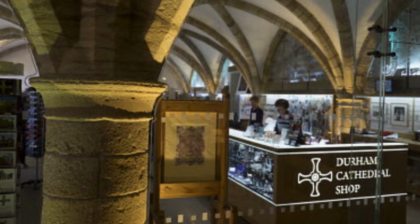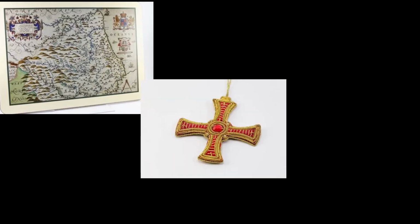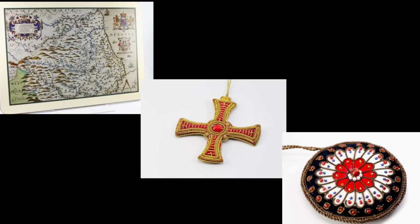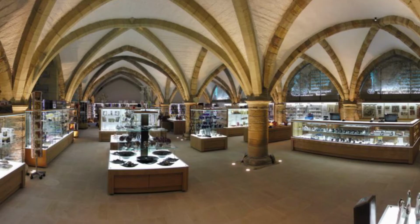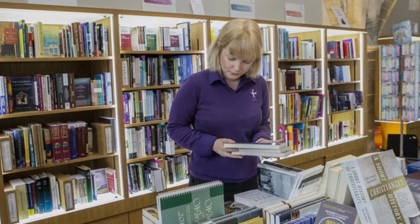Near the restaurant is the shop, which sells items from local artists such as placemats, a St Cuthbert's cross pendant, as well as a rose window pendant. There are also novelty items such as this, a model of the cathedral made out of coal. Also available is the largest collection of books in northern England related to theological matters.